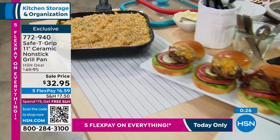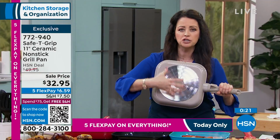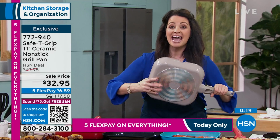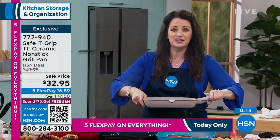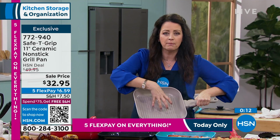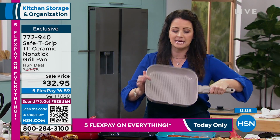And then, of course, you have that aluminum bottom. We cannot forget about that because what that does is conduct that heat super fast, super quick, super thorough, and it actually gives you the ability to utilize the full capacity of this pan, not just that center hot point like a lot of pans will do. So you really have that beautiful capacity for all of your foods.